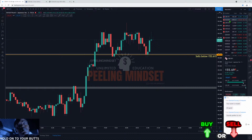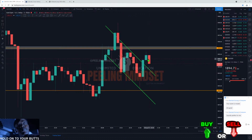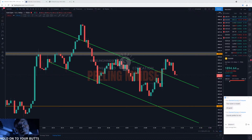Let's look at gold. Let's see how gold has done so far. All right, so the previous 5-minute candle closed outside the channel. This 5-minute candle is retracing pretty hard, very close to the channel. So it looks like it's actually diving in the channel. We will see in the next few minutes what's going to happen. Let's see.